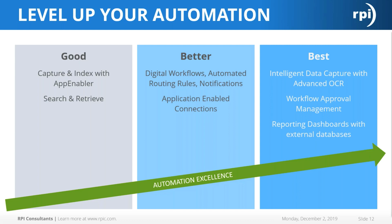So every organization is different. The organization I'm going to discuss implemented OnBase back in 2004. So you'll notice that they have some good automations, maybe some better automations, and then there's always room for improvement as well. So we'll go through those.